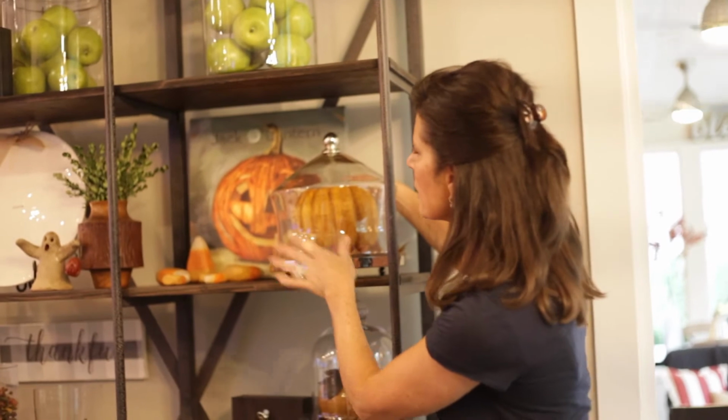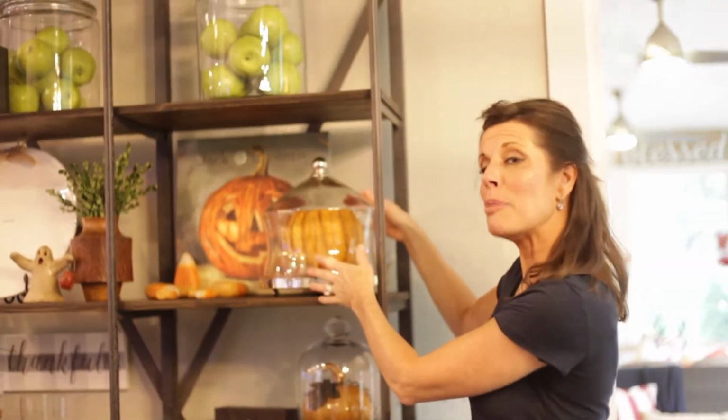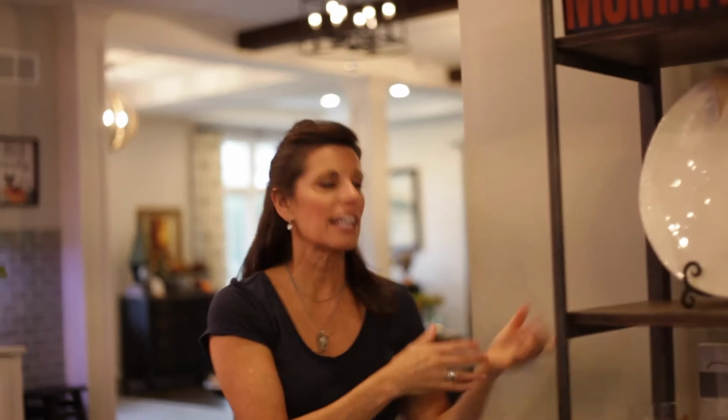Another thing I really like is to put pictures and art in unexpected places. So I've leaned this picture canvas back here behind this cloche that has a pumpkin in it. It just creates different layers, and I scattered these cute candy corns in front of it. Another thing here is I tucked this picture back here behind these glass vases, and it's just an unexpected place to see an art piece like that.